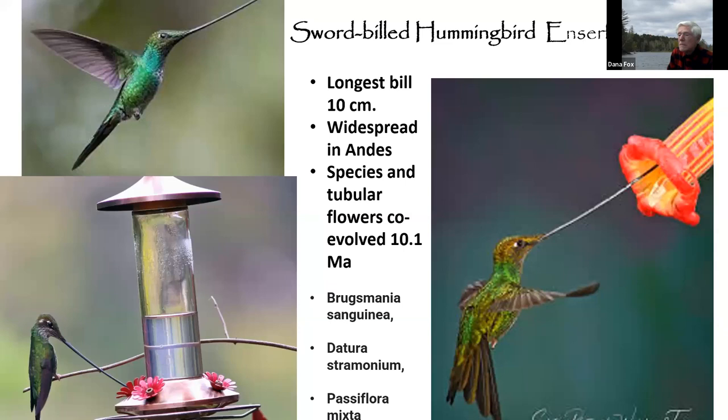Okay, the sword-billed hummingbird now has the longest bill. We're doing some of the extremes in there. And you can tell the bill is 10 centimeters long. If you take your second finger from the knuckle to the end of it, that's 10 centimeters. And that's the length of a bill. They're huge to see.